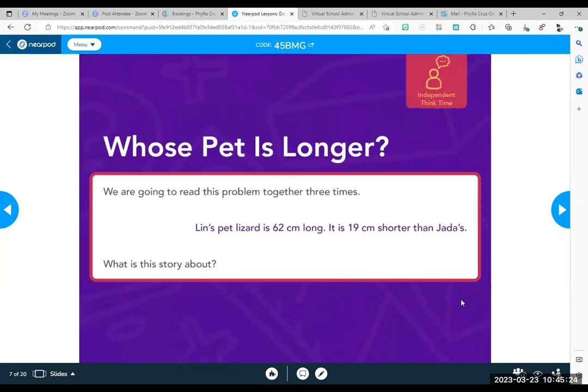Okay, first question. We are going to read this problem. I'm going to read it a few times, and I want you to think about it, and let's discuss. Lynn's pet lizard is 62 centimeters long. It is 19 centimeters shorter than her friend Jada. Lynn's pet lizard is 62 centimeters long. Oh, look at you guys writing it down. It is 19 centimeters shorter than Jada.